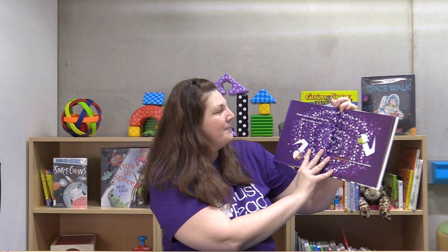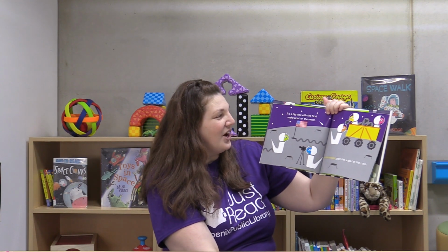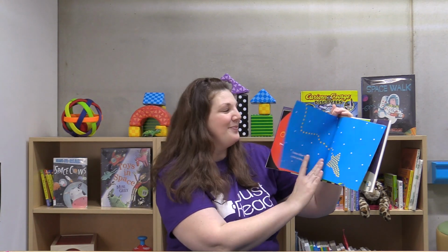A tangle of lines as they twist and they clump. Snakes splash through the Milky Way with no cookies to dunk. Hiss go the sound waves. The lunar module lands in a dusty dune. It's a big day with the first snake print on the moon. Hiss goes the sound of the rover. The mission is over, and it's time to bring the snakes home. They fly past Mars with no time to roam. Hiss goes the sound of the dust storm.